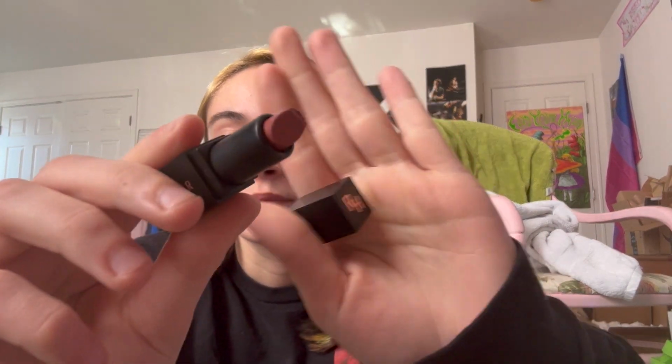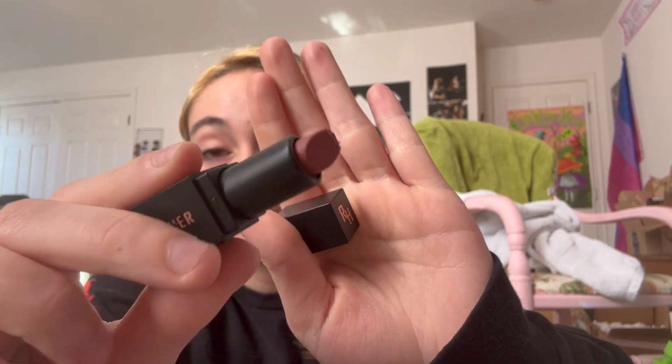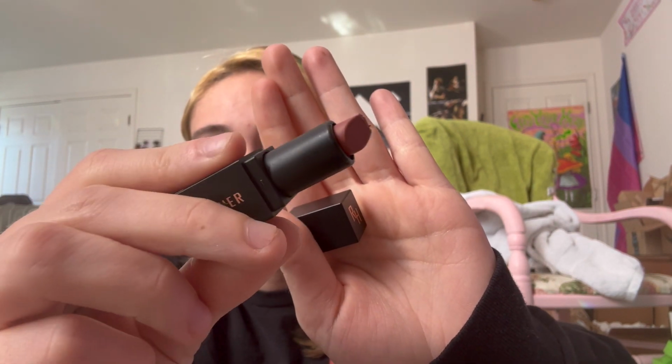I have this CoverGirl lipstick. This was probably one of my first that I ever had, and I did use it quite often, but I just don't think lipstick looks good on me, so I'm gonna toss this. I have this lipstick from Real Her called Girl Power, and it's very pretty. However, the top is kind of messed up. I don't know if you could see that. The camera doesn't want to focus, but yeah, it's kind of messed up. I don't know if I'll ever use it. I'll try to give it to a friend.